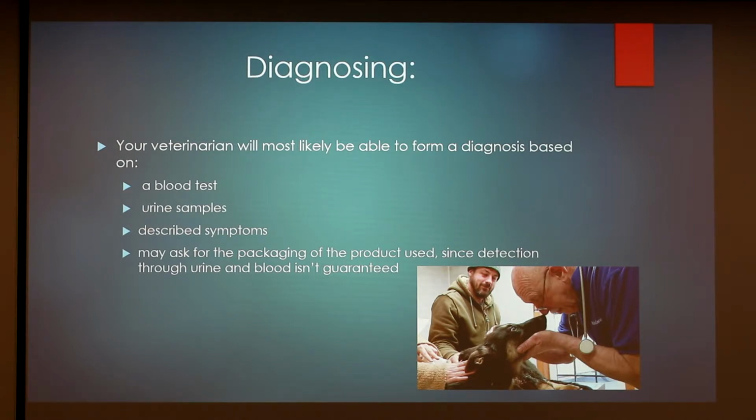So to diagnose this, typically your veterinarian can do a blood test, or they can do urine samples, or you can just describe the symptoms and hopefully they can figure it out based on what you've described to them. And if you do know what they've gotten into, they may ask you to provide the package that they got into.